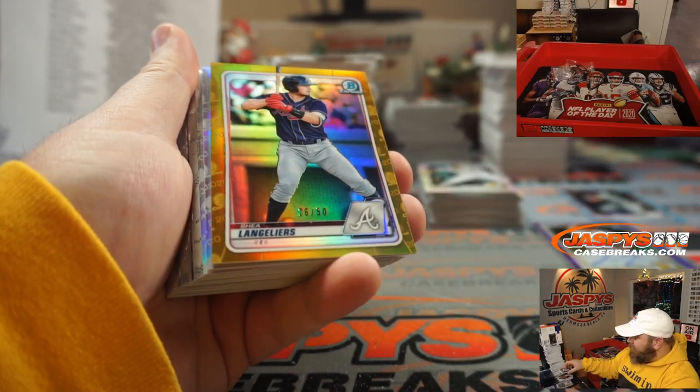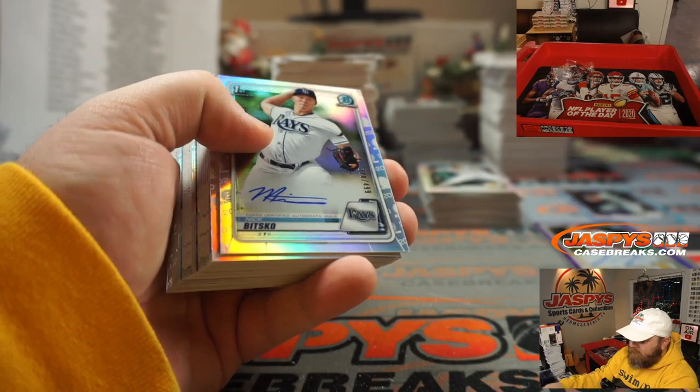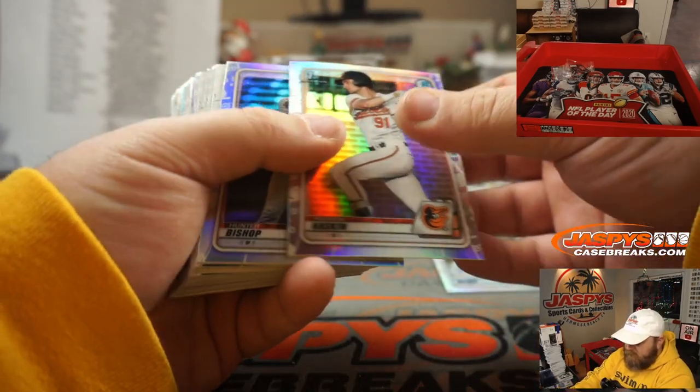Shea Langeliers, gold to 50 for the Braves. Last spot mojo, Ross Gimbel. Nick Bitsko, refractor auto to $4.99 for the Tampa Bay Rays, John Samuelson.